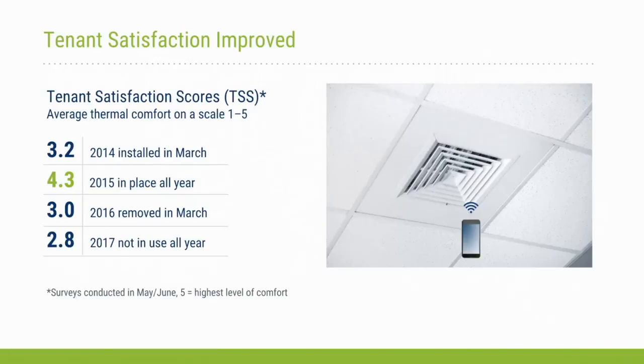So in addition to some of the energy savings that appeared from the use of this technology, some ancillary benefits started to appear. One in particular was the increase in our tenant satisfaction scores over the average thermal comfort in their particular area. We just wanted to throw some data out there to give everybody an idea of how it worked. Prior to the installation of the technology, we had a tenant satisfaction score of 3.2. And after the technology was put in place, we climbed all the way up to 4.3.